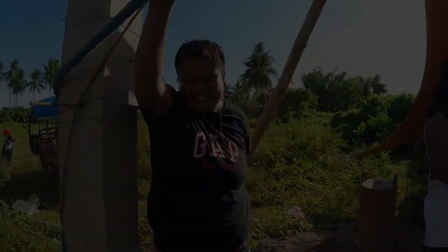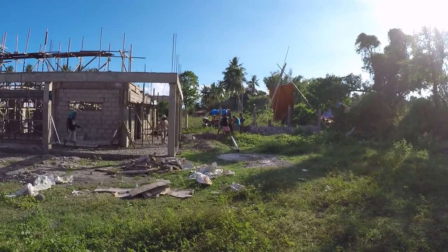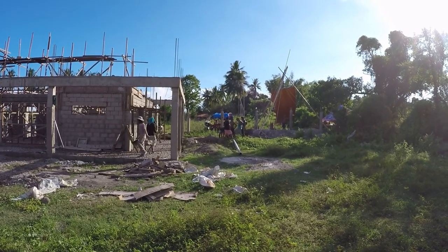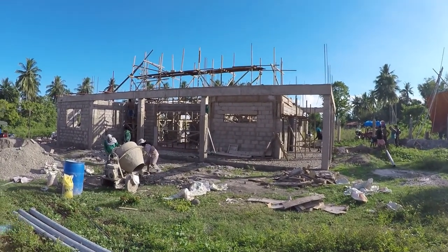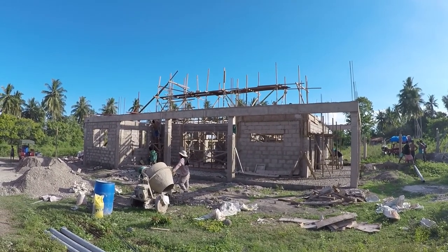There you go. Mid afternoon. Getting the second pipe ready to hook up with the old. Here we see the roof trusses slowly going up.